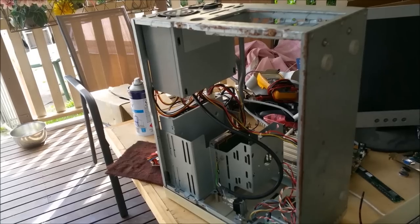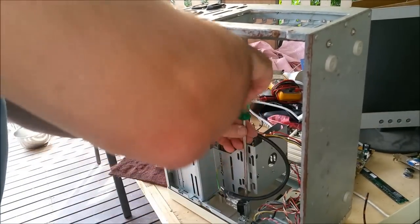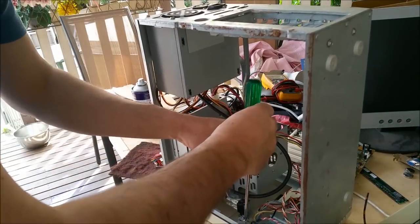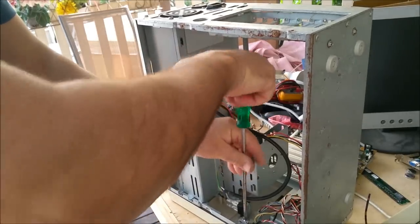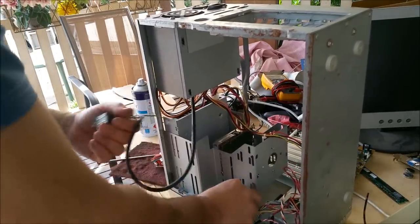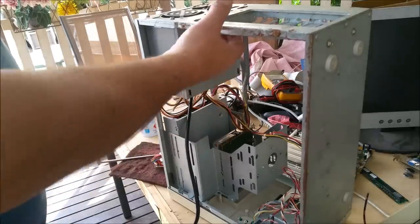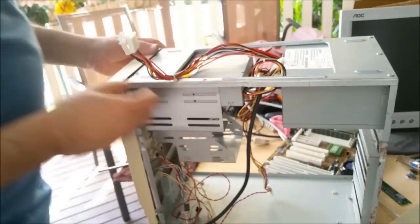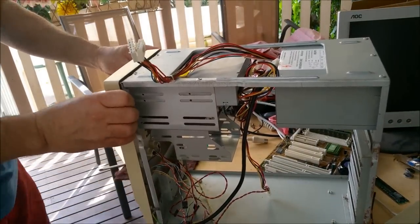So we're going to tart this up with a rattle can. It's not imperative, but I kind of like it to look a bit better than it does. In saying that though, a rattle can is not really the answer. I'm going to do a proper restoration on the other one, the desktop one. I think it's a really nice looking machine, and I think it'll look good if it's restored properly. These cases were around a lot in the late 90s, or sort of 97, 98.